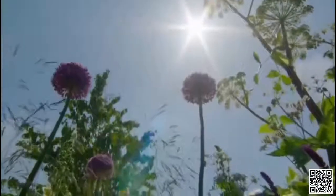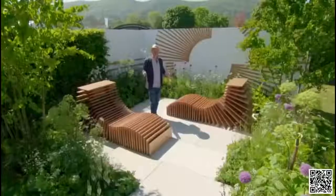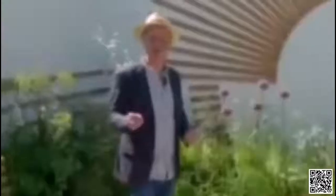Now, they literally took the meaning of a spa garden to heart. They've created a garden where you come out of a spa and it's a place to relax and chill out in, surrounded by nature. And they have done an astounding job. The level of detail in this garden is fabulous.